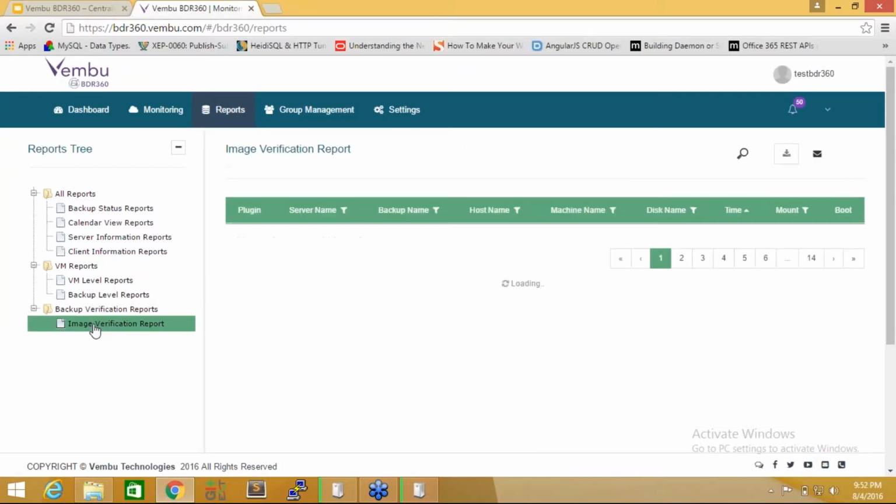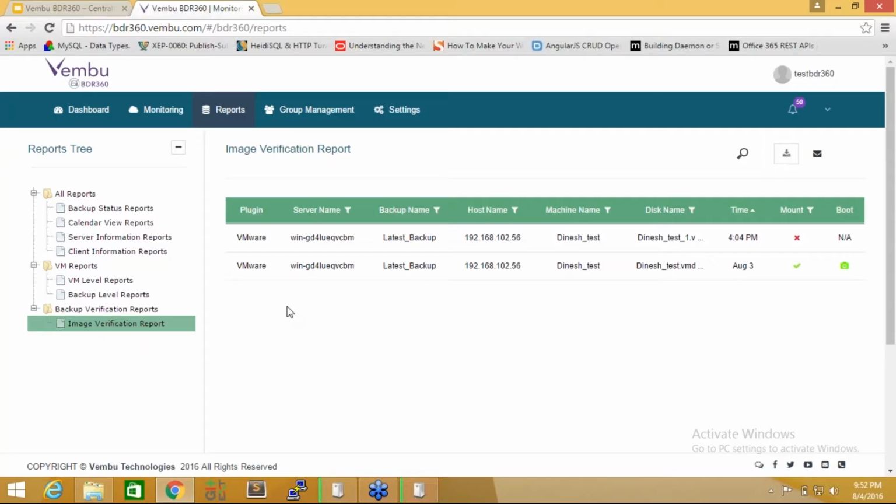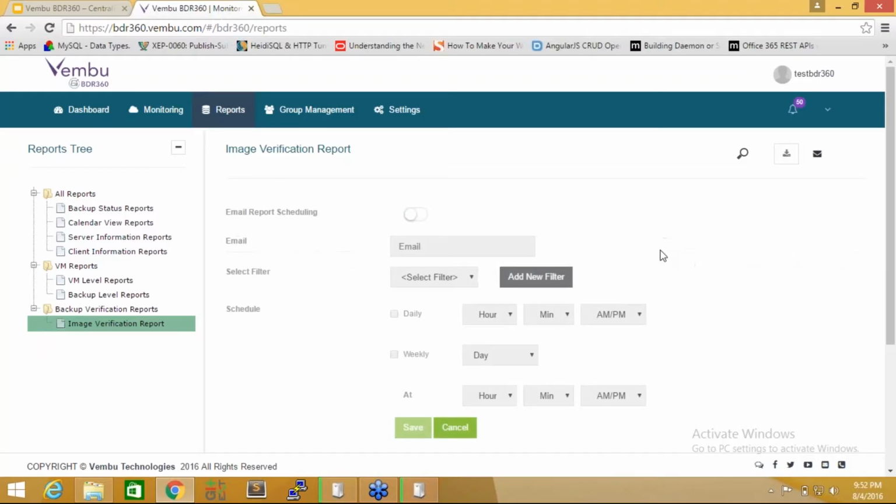Moving ahead, we also have the image verification report. After each backup job, whatever verifications we are doing, that report will be shown over here, whether the mount status is successful or whether the boot status is successful or not. Those reports we can see over here. We have the email scheduling option for this report also. We can create the filters based on our needs, and then we can schedule the filter to the particular email at whatever schedule is required.